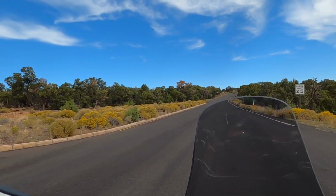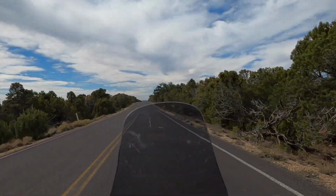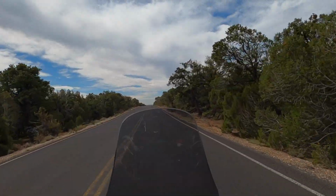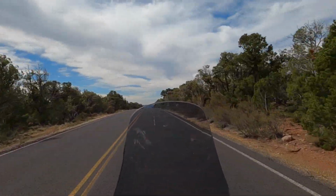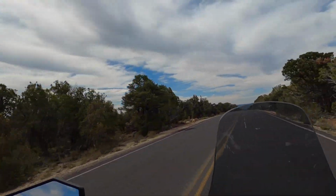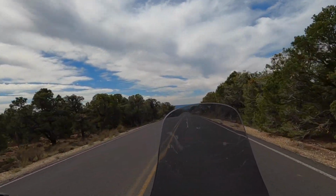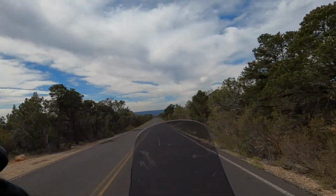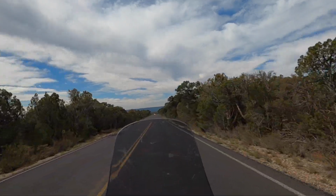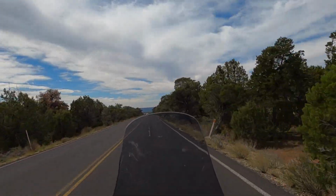All right, we are in the park. So we're cruising right now, right along the edge of the rim. It's just on the other side of these trees. And every once in a while, there's a break in the trees and you can see out into the canyon, and it's just remarkable. So hopefully there's a couple of good vista spots along this entrance road where we can pull over and get some great views.